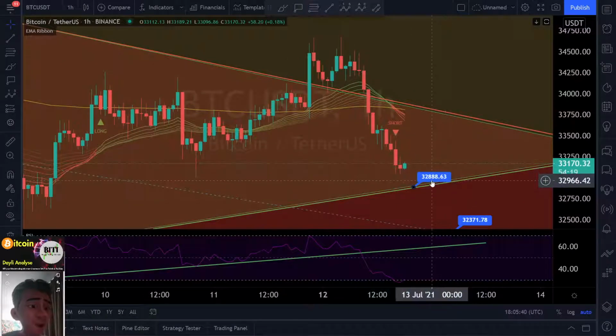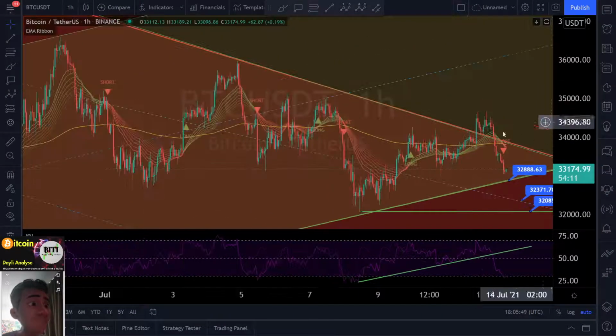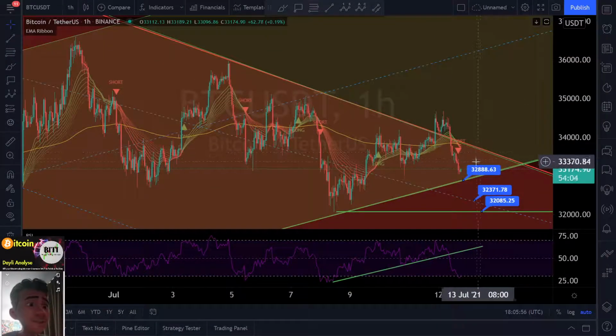You can see on the downside 32,900. This is the place to be. This is our big support on the downside. Now we are back in this triangle. We are back in the big downtrend, but we are still in this little uptrend. So guys, as long as we're in this little uptrend, everything is okay, everything is fine.